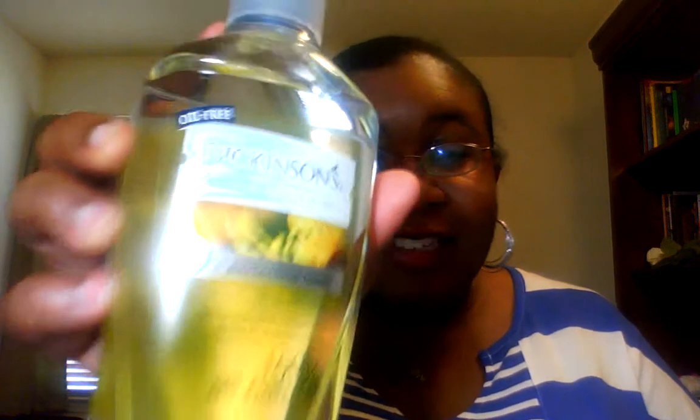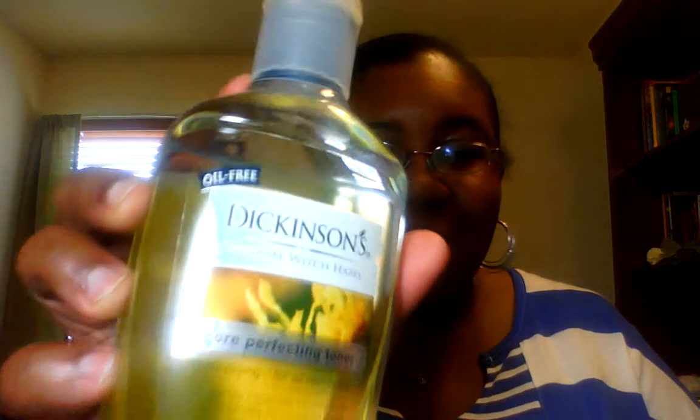And no, my nails are still not done because they haven't grown back. So I have a ton of polish, but no nail polish on. But I will be polishing my nails soon.